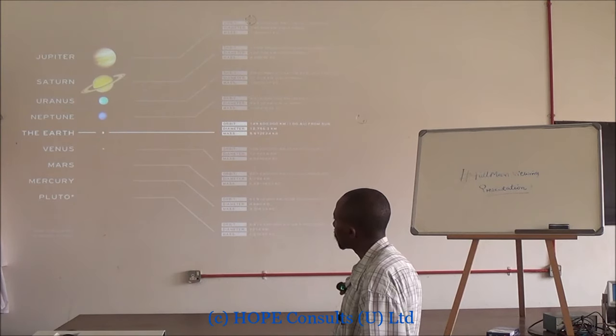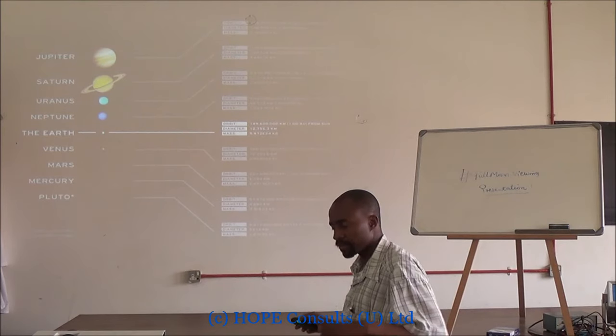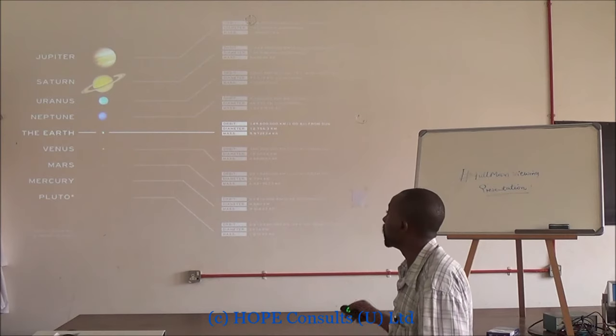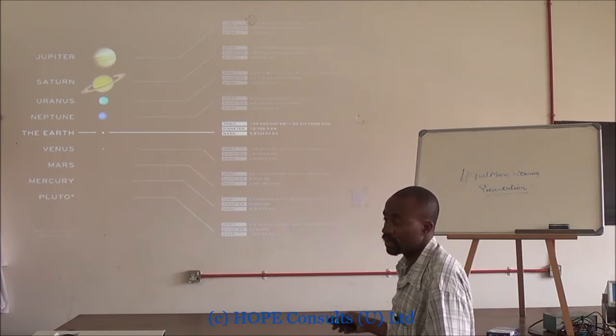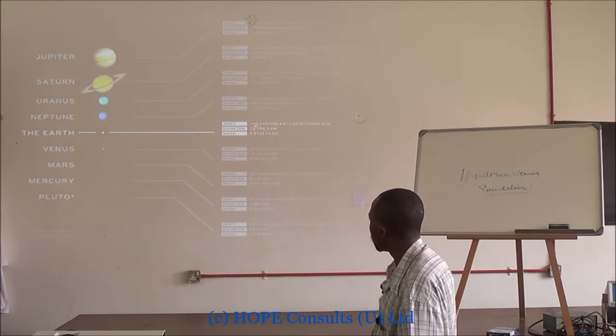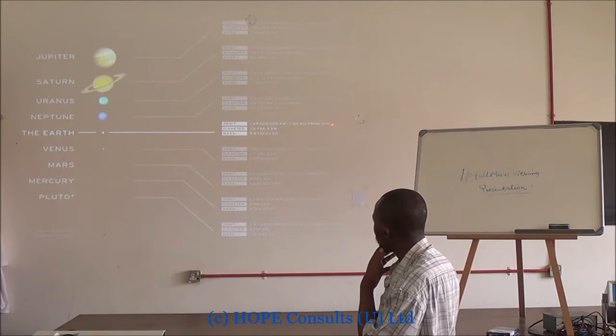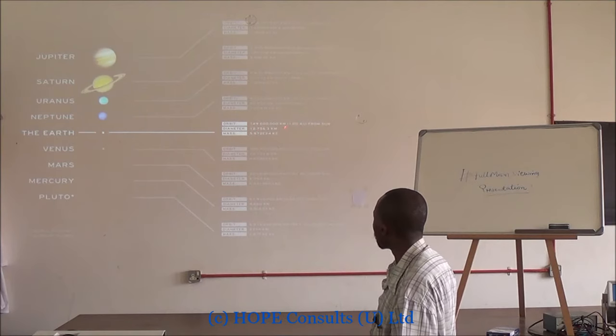Neptune, Uranus, then Saturn, and the biggest, you get Jupiter as the huge one. But we are on Earth, so we are mostly interested in our own information. So we are about 149,600,000 kilometers from the Sun, or about 1.00 astronomical units.